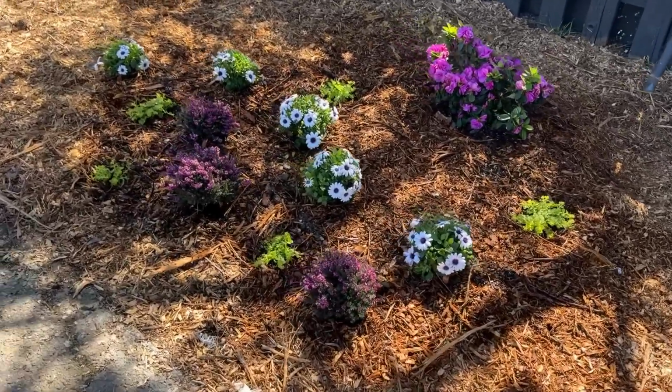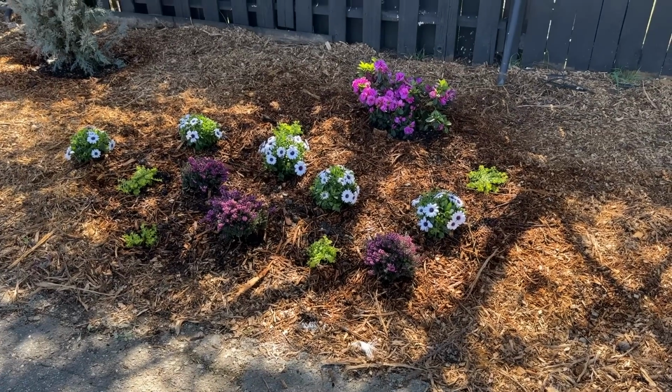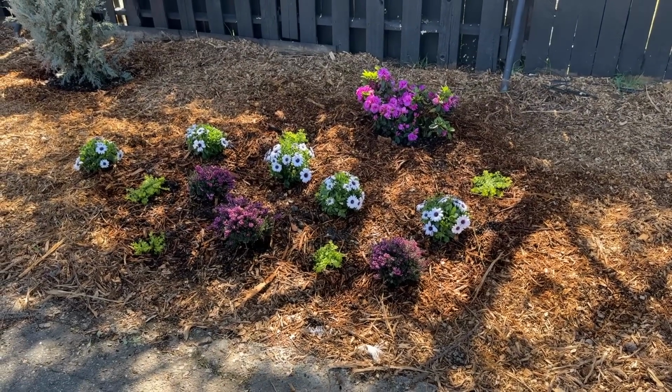And then, of course, I have the creeping Jenny, which is beautiful. It's in the Goldie version, so it's going to be bright in this dappled shade. I'm super happy with it.